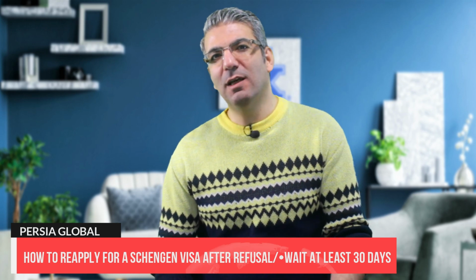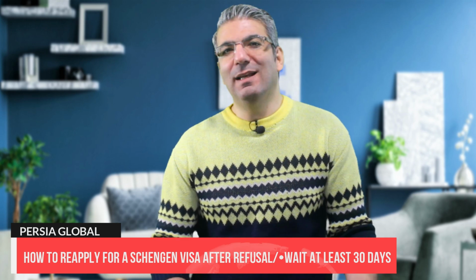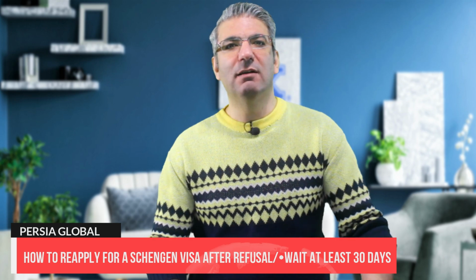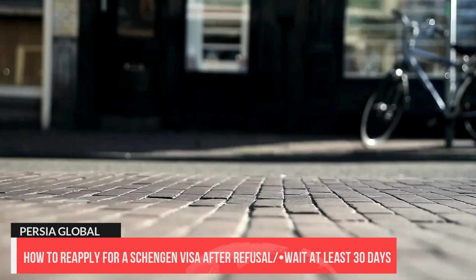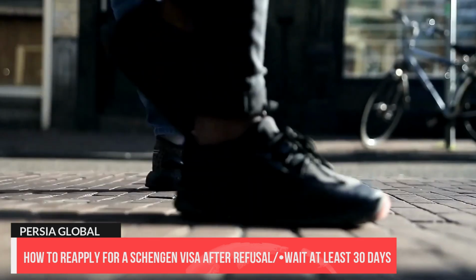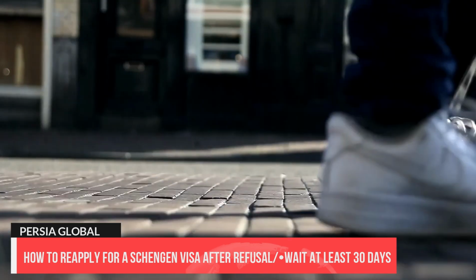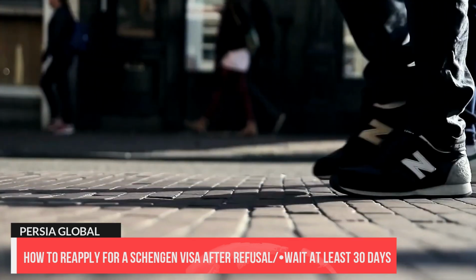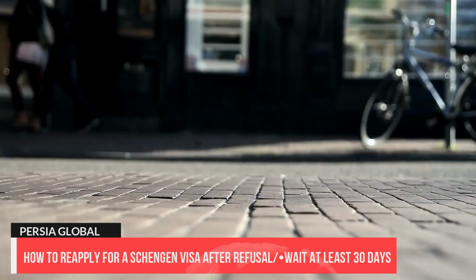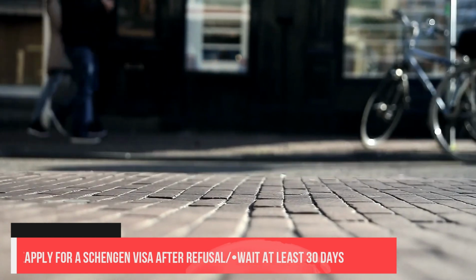Suppose your Schengen visa gets rejected, then you submit an appeal and your application is still reviewed unfavorably after the appeal. In that case, you risk raising red flags if you immediately submit a new application, making it harder for you to get a visa approval. Spamming embassies and consulates with applications won't help.